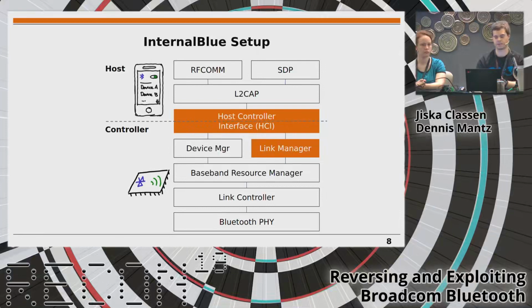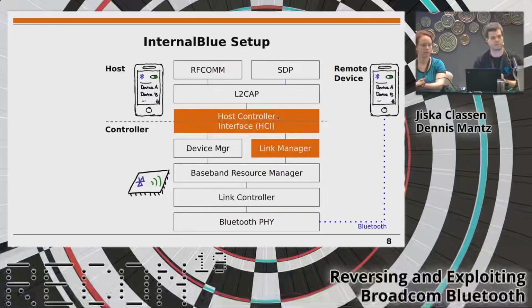So for example, there's this Link Manager Protocol. It's called LMP. And this is terminated here, on this layer, and will not get transported over to the host. It's responsible for setting up and managing connections with other remote devices. So for example, pairing, all the encryption, also managing this frequency hopping, and so on. It's all done on this protocol layer.